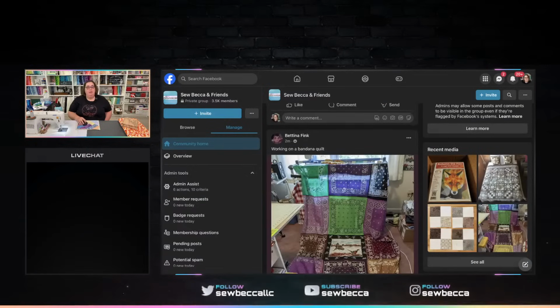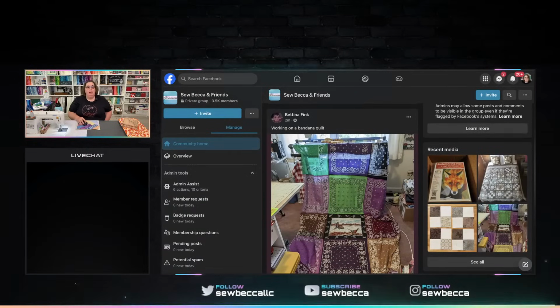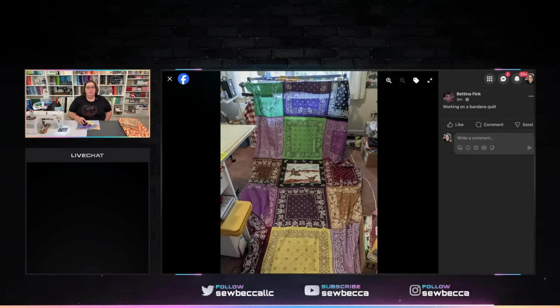Moving on down the feed, Bettina Fink says working on a bandana quilt. So this is a quilt made out of, you guessed it, bandanas. September Baby says, I have one of those lint rollers. Be sure to use Dawn dish detergent. The sticky will return. Yes, that's what I've heard. I've also heard not to do cold, to do warm or hot, but not scalding water.